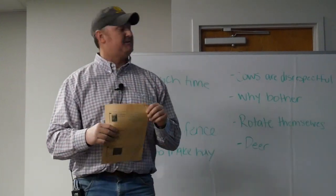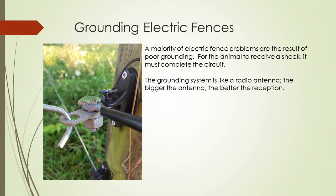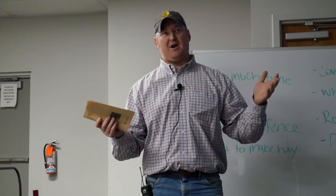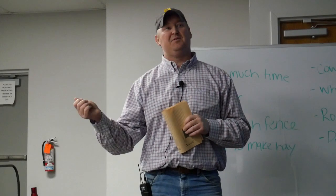So, grounding. This is where most of the problems arise. People just don't get their fences grounded right. We've seen it where they've tried to run copper wire out and then that goes to a stainless post or galvanized post. This doesn't take a lot. Just get at least three 6-foot galvanized grounding rods, get the good clamps, run 12.5 gauge wire from your fencer out, get those grounding rods 10 feet apart at least, try and keep them maybe at the drip line of the barn or something, and get that fence hot.